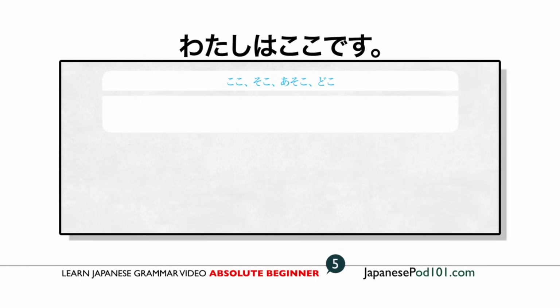The first one is ko. The prefix ko means near the speaker. The next one is so. The prefix so means close to the listener, but a bit far from the speaker. The next one is a. The prefix a means at a distance from the speaker and the listener. And the last one is do. Now this one doesn't refer to a location, but instead is used for question words. Remember these prefixes and their meanings.